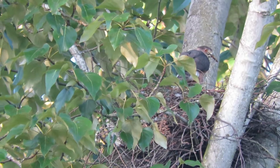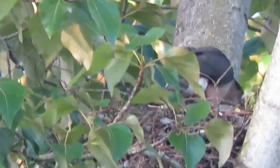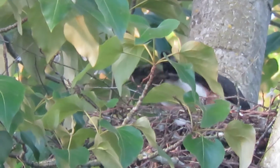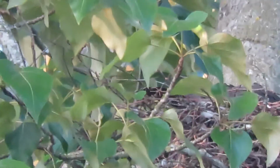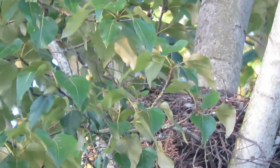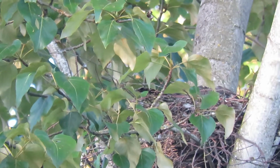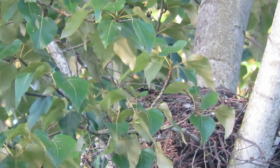There we are. What's the guy here? Got a stick or something in the nest here. A little bit of bedding. See what's going on here today. Oh yeah, busy, busy at the Cooper Hawk nest. Absolutely.